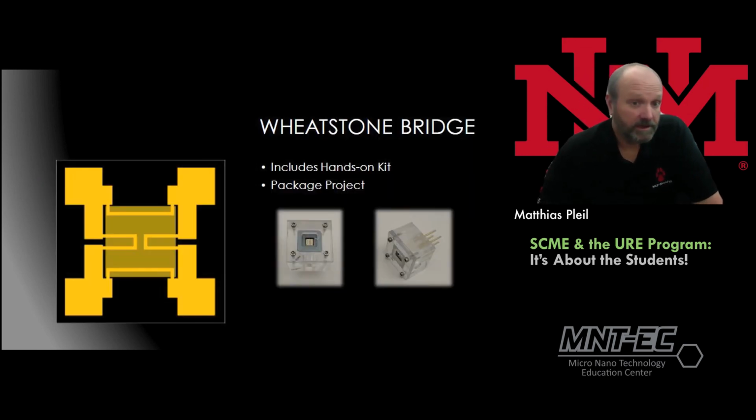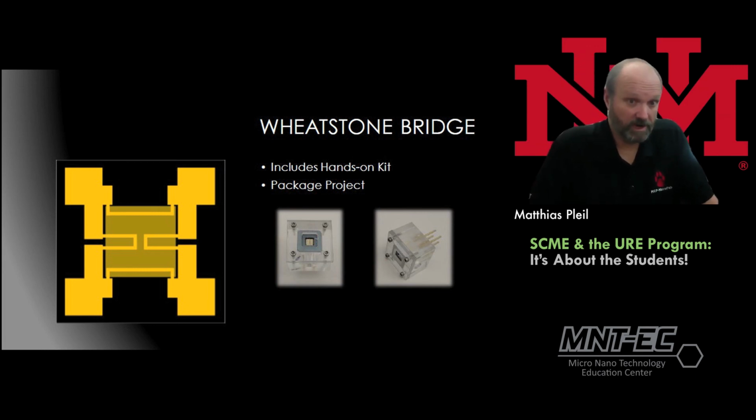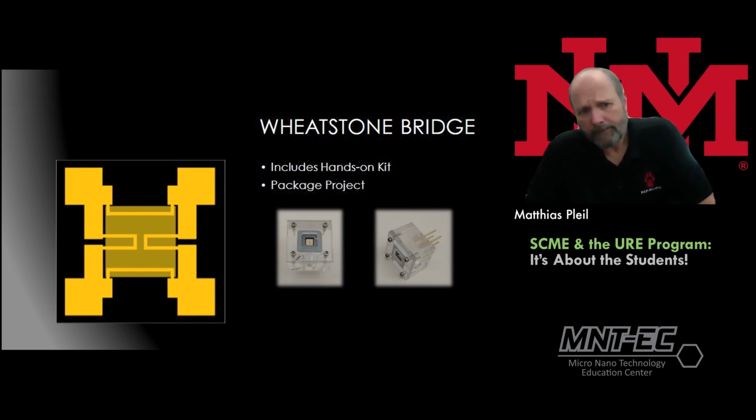And another thing that we do is we make these Wheatstone bridge pressure sensors in our clean room to teach students about processing and about basic electronics at the same time. So on the left image there, you can see the pressure sensor as it looks when you're done fabricating it in the clean room. It's about 1 millimeter or so square. And on the right side, you can see what it looks like in a homemade package.